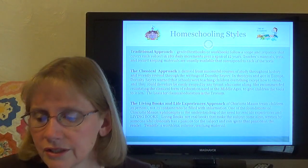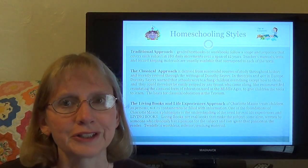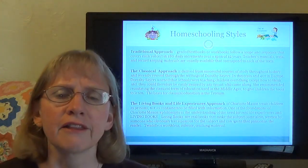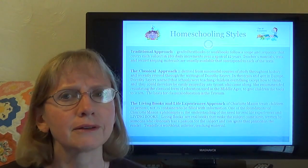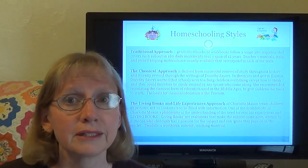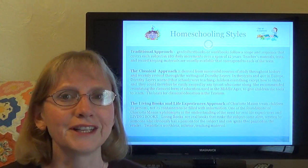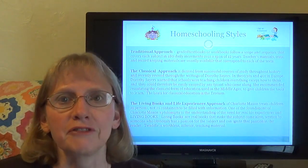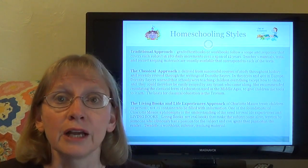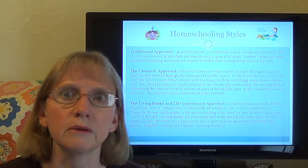And she also talks about twaddle, and twaddle would be worthless or inferior teaching material. I have to say that we have some books on our shelves that I'm sure would fall into the twaddle category. But when you have a child who's dyslexic, if they like to read something, even if it seems kind of silly on the twaddle side of things, you might still have that available to them, because reading is difficult, and if they're going to work on it themselves, then it's good to provide some materials for that. So it's up to you how you feel about twaddle.